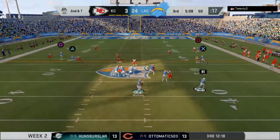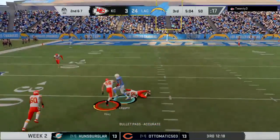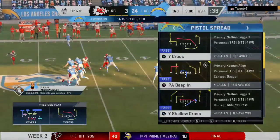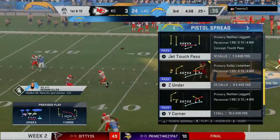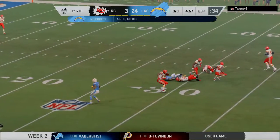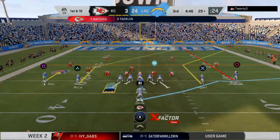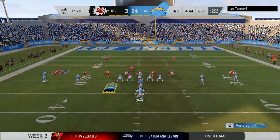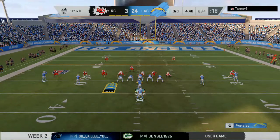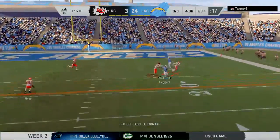Winston now from the 50. Finds a man with a crossing route. And he'll be brought down with a 1st down as the tackle's made at the Chiefs' 29-yard line. The goal for any offense versus a zone defense, find the holes where guys are available and put the ball on the receiver before any defender can step up and fill it. They did it well there. Perfectly executed crossing route.